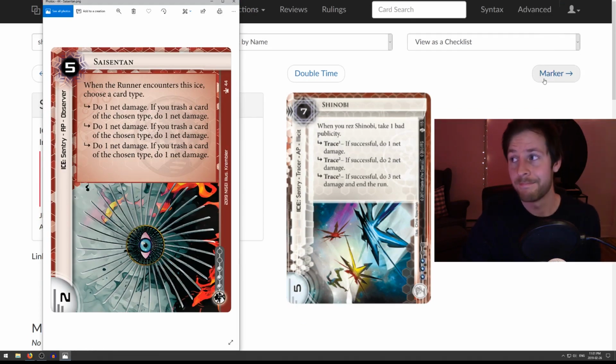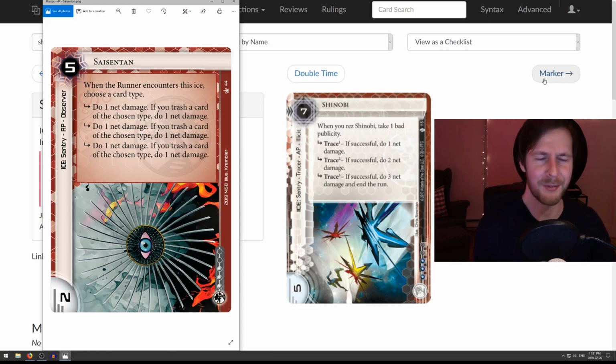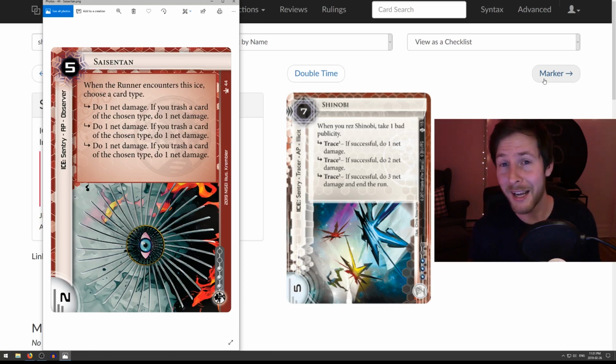At the end of the day, it's an ice that can kill, flat out, on its own, and we haven't seen that in a long time. I think Shinobi's the last piece of ice that represented more than hand-sized damage. Again, Shinobi's very conditional, and for Saisentan to be lethal, you have to be pretty lucky. If you have some information, it's easier to capitalize on that, but that's kind of cool to see.